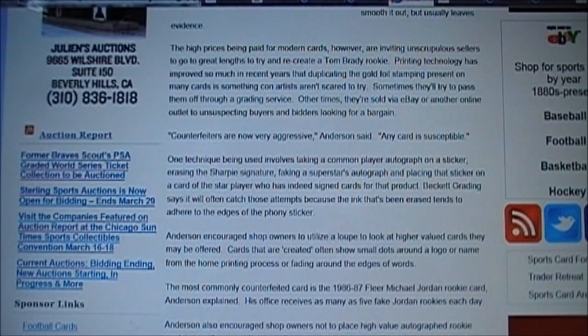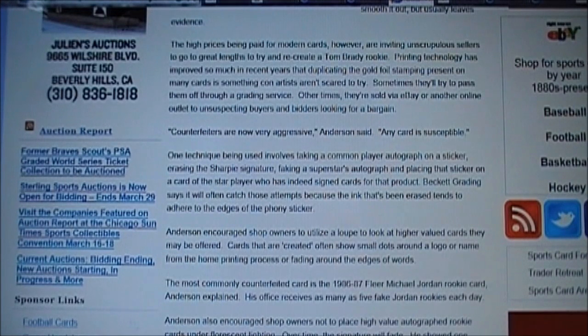And it says here, the high prices being paid for modern cards, however, are inviting unscrupulous sellers to go to great lengths to try and recreate a Tom Brady rookie. Printing technology has improved so much in recent years that duplicating the gold foil stamping present on many cards is something current artists aren't scared to try. Like I keep showing you, a lot of these gold foiled cards now, I said it 2 years ago that I noticed. How did I know those cards were fake? I said because they were being sold by the scammers.